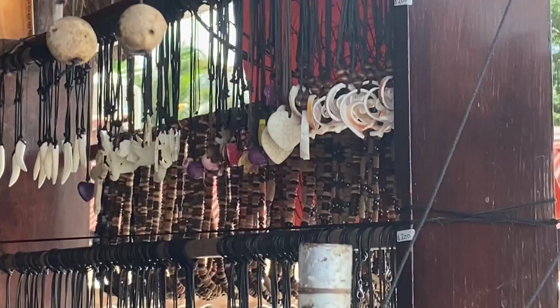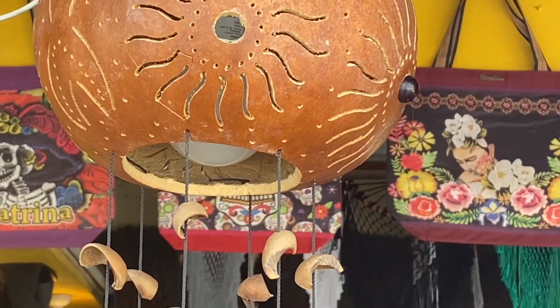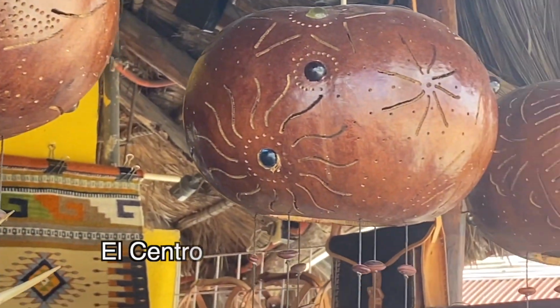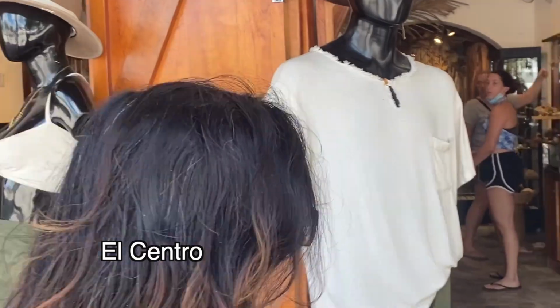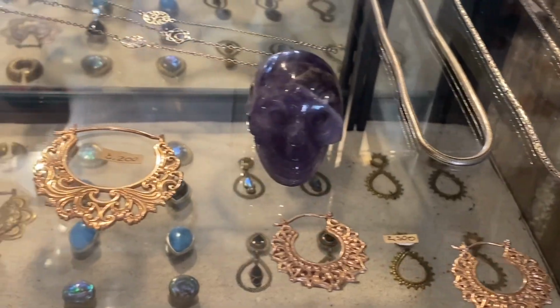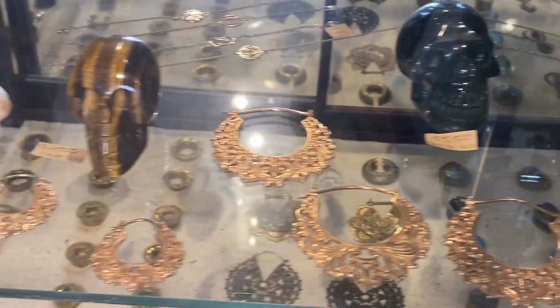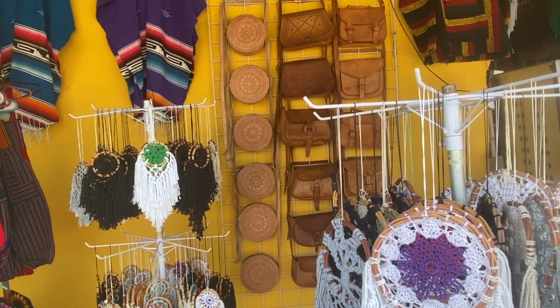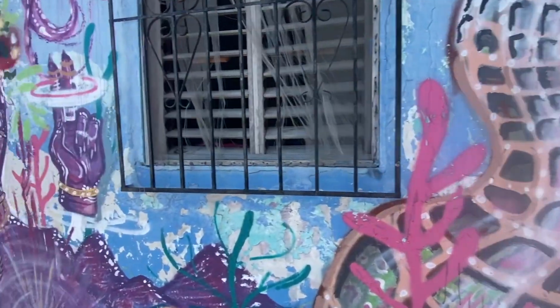There are two parts to Tulum: the hotel beach area next to the ruins and El Centro, which is the main avenue in Tulum. El Centro is full of cute bohemian boutiques, great food and drinks, and lots of street food. I recommend going here to experience a more authentic Tulum.